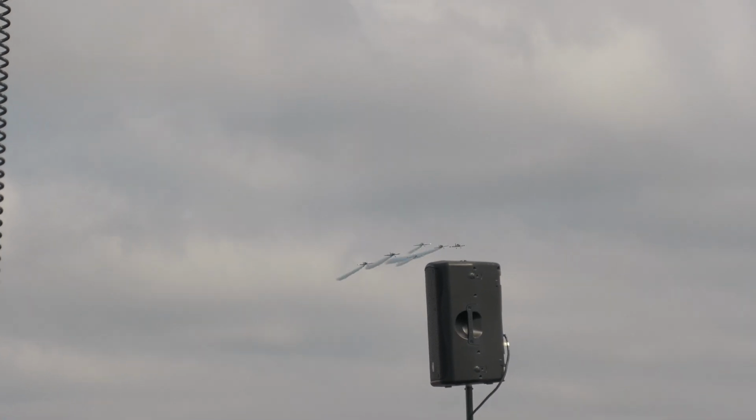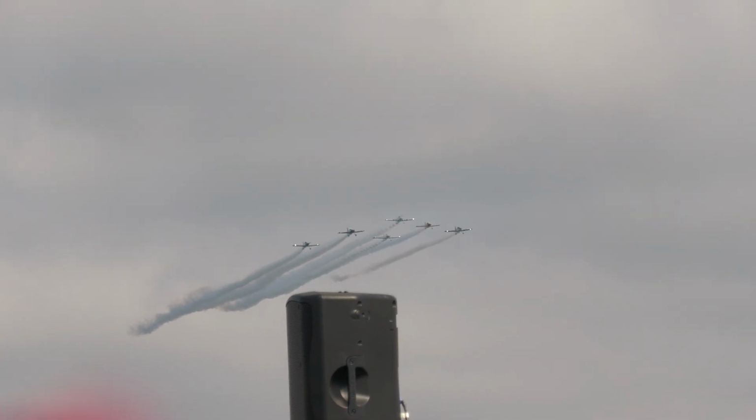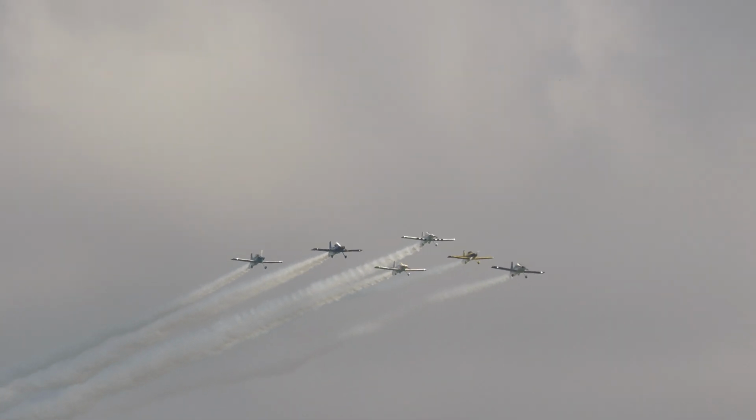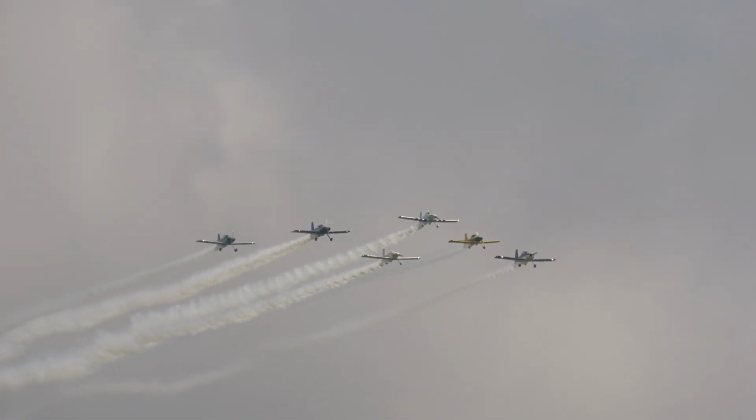Garmin D2 Air. We got the ceilings we need here. Check it out. Smoke is on for KC Flight Formation Team. They're going to be right overhead here in just a moment. Here they are. Check this out.